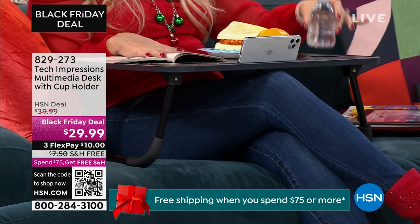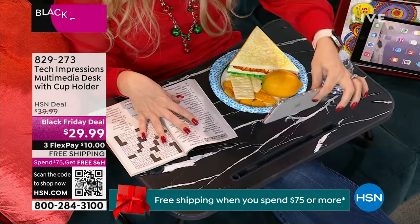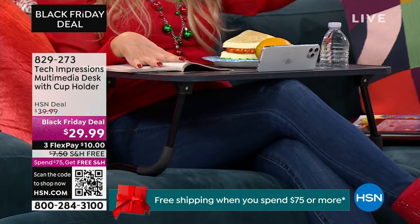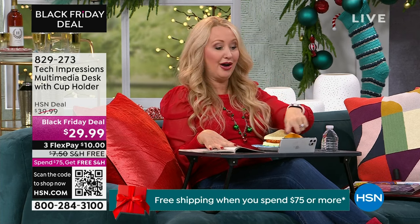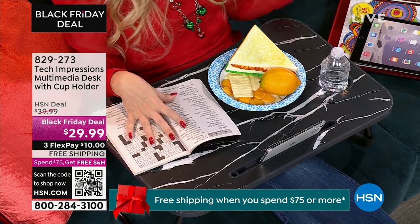A drink right there, a complete meal on a plate, and a crossword puzzle right here. That much room, and my phone propped up, my drink, everything is here. I can use my phone in vertical or horizontal orientation, so you could be doing a Zoom or a Skype, watching a movie. You could be playing a video game on your phone while you're eating a meal, having a drink, and using this space over here for a puzzle. It's crazy how much room you get on here.